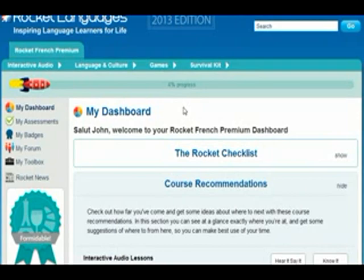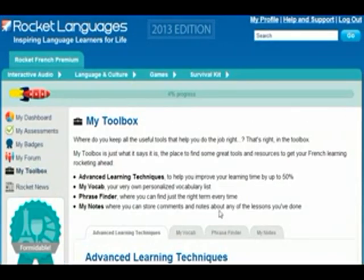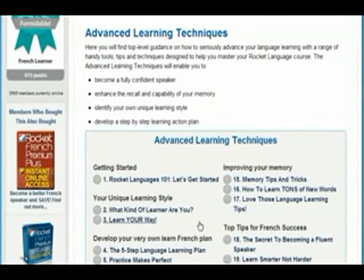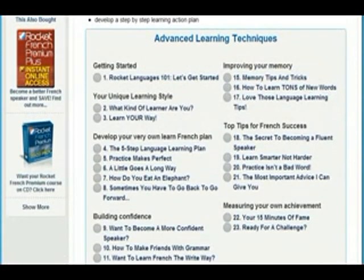Then discover some advanced learning techniques to make learning quicker and easier. Sometimes you need a little support getting the most out of your learning. Some techniques, tips, and tricks to help you along. After all, everyone's learning style is a little different. That's why our courses have a section full of advanced learning techniques. By reading and implementing the suggestions in these articles and selecting the techniques that work for you, you can cut your learning time by up to 50%.